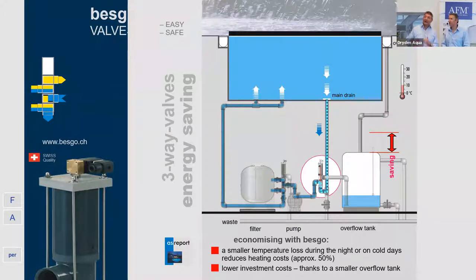Geostatic pressure of 2 or 3 meters. That's the height of the pool to the filter. So that improves your backwash velocity. And the number three, which is probably really important for you, is that you can make your balance tank smaller. Philip will explain this to us. Dramatically smaller. Saves a lot of money.